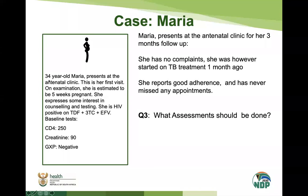So here's Maria, right? She was started at that point in time on tenofovir, lamivudine, and efavirenz. So this is what she was started on. So let's leave it at that. But in today's world, we would have started Maria on tenofovir, lamivudine, and dolutegravir.